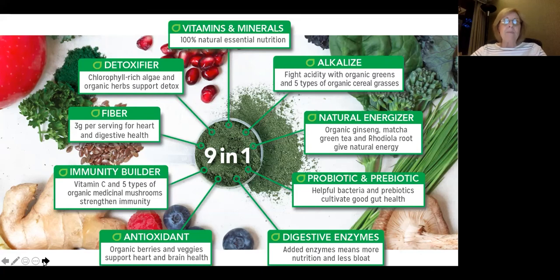Now, tremella is another mushroom that helps to regulate our immune response. It stimulates white blood cells that help to kill bacteria. And the tremella mushroom also helps to eliminate damaged cells and tissues from the body.